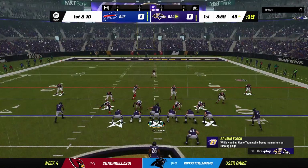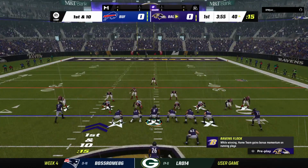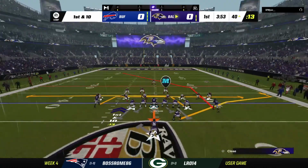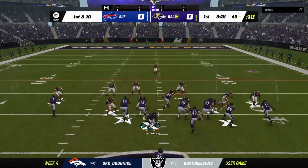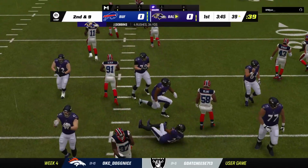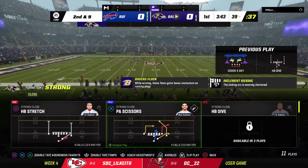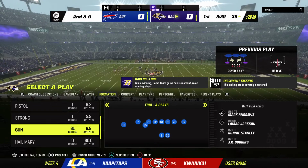So 1st and 10 now in Buffalo territory, right at the 40. Jackson on the give to Dobbins. And little room to maneuver there. He gets it down to about the 39. Credit him with a 1-yard gain there to make it 2nd and 9.